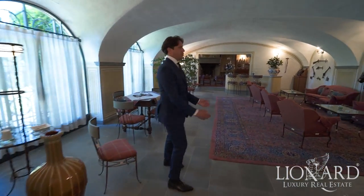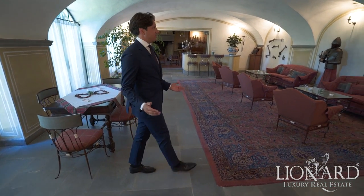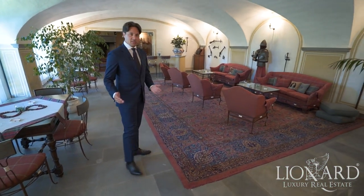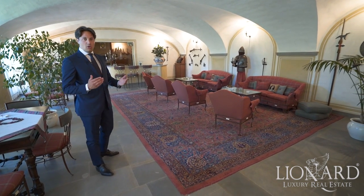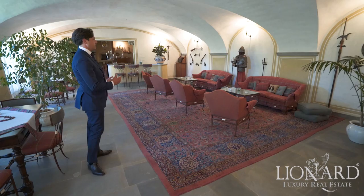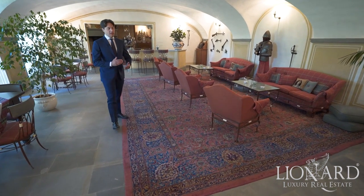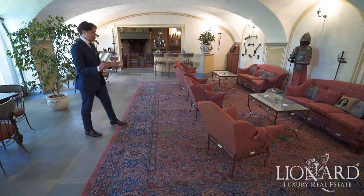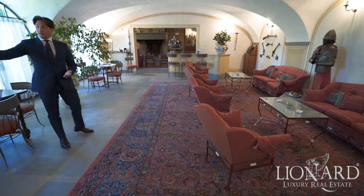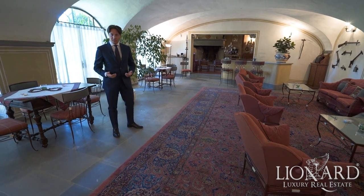And here we are. So this is the so-called weapons room. This is where the soldiers used to come and put down all their weapons, and enjoy some relax after the battle or the fight. So they might have sat down here and had a meal to get back some strength.